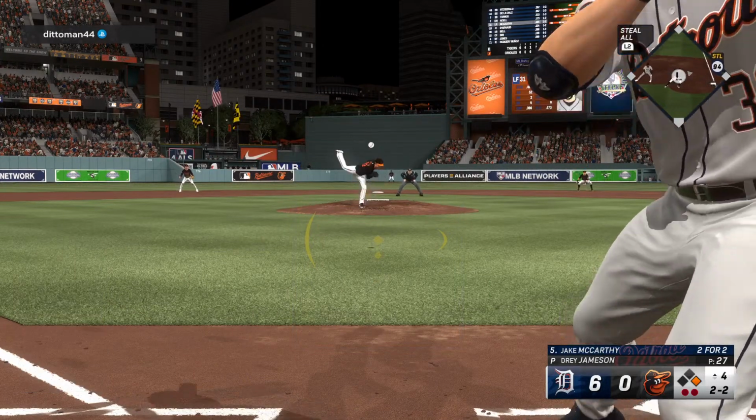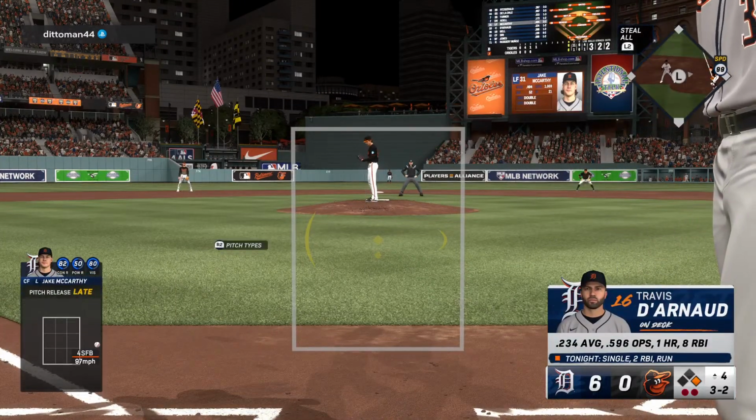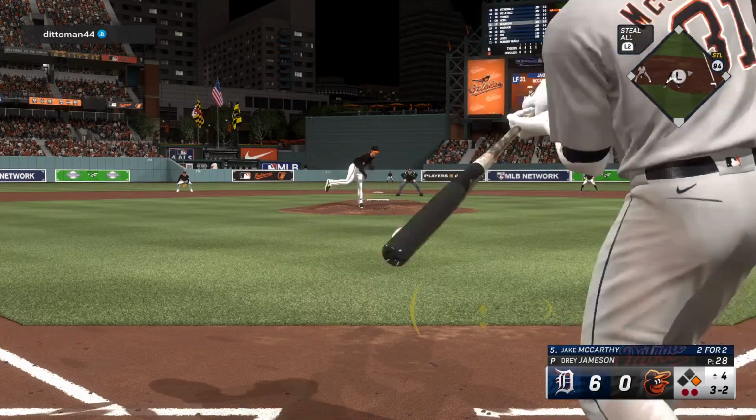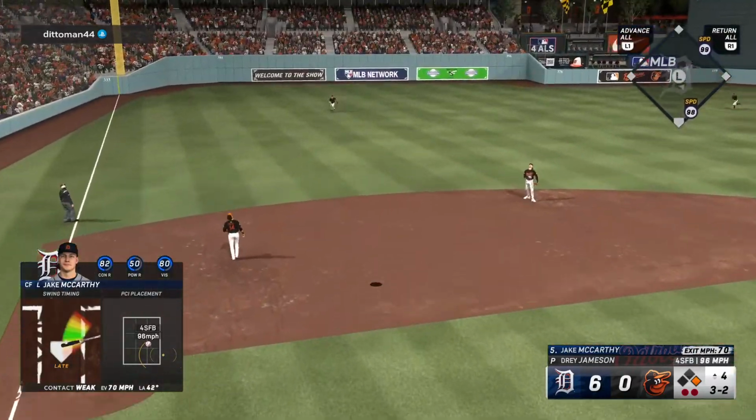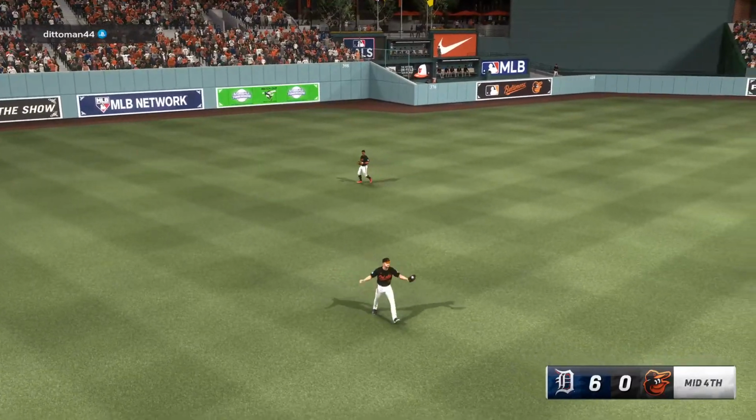Two outs. And another ball. 3-2, 2 out, runner on first. A lot of movement in the infield. Hitter's got to stay focused on the pitch. Hauls it in to end the inning.